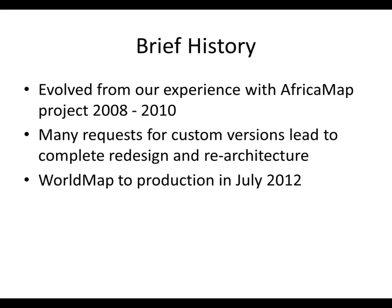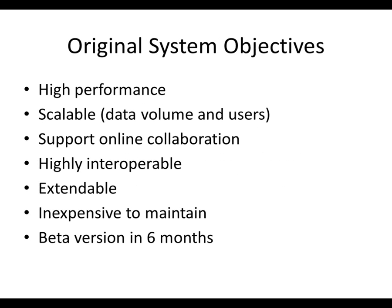And we would then clone the system and build Paris map and Boston map and China map and so on. And soon we realized that we needed to re-architect the whole thing and make it so that people could build their own mapping systems without needing our help or much of it.